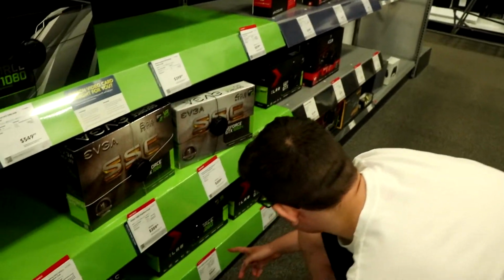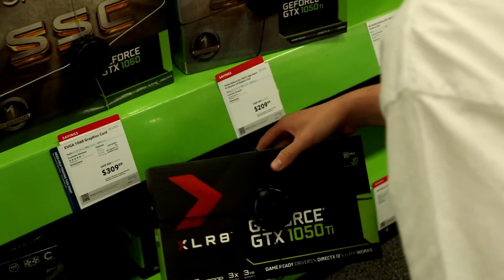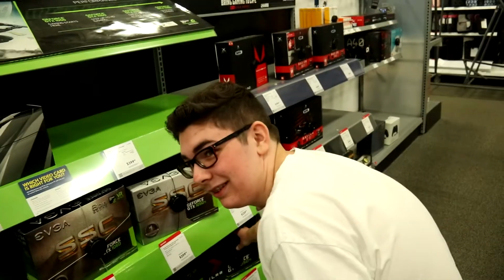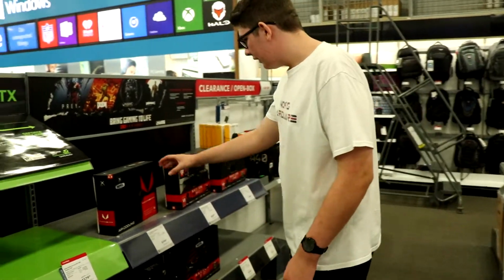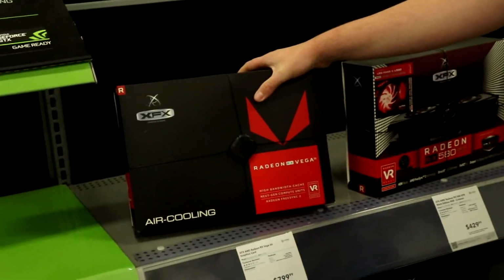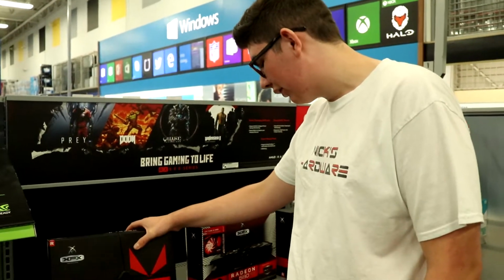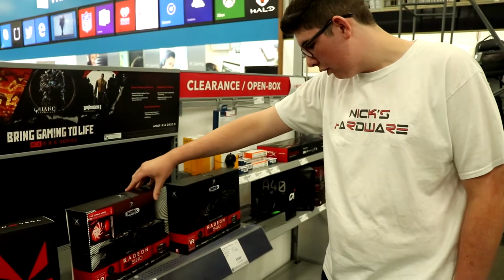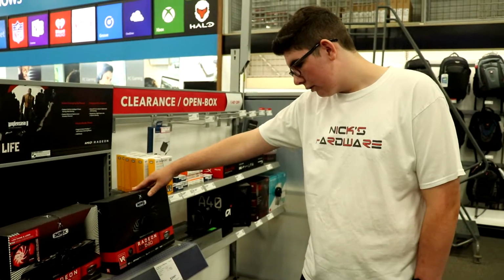And then there's a PNY 1060 for $270. And then there's a 1050 Ti 4GB for $200. And then also here's an RX Vega 56. Even though it's FXX, that is the normal price, but it's like $200 overpriced. You can find a normal Vega 56 for like $500. And then here's a 580 for $430. That seems pretty normal, but I'm not sure. And then there's another 580 for $400.